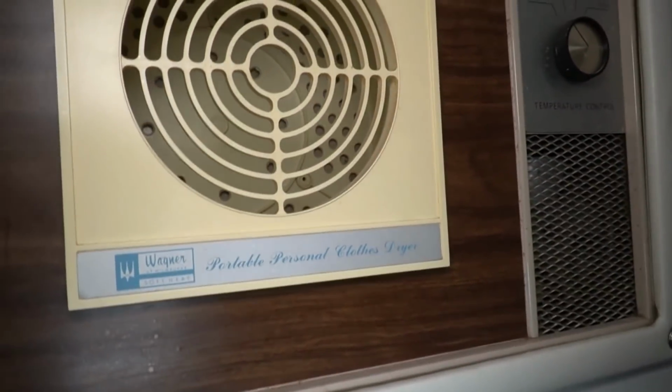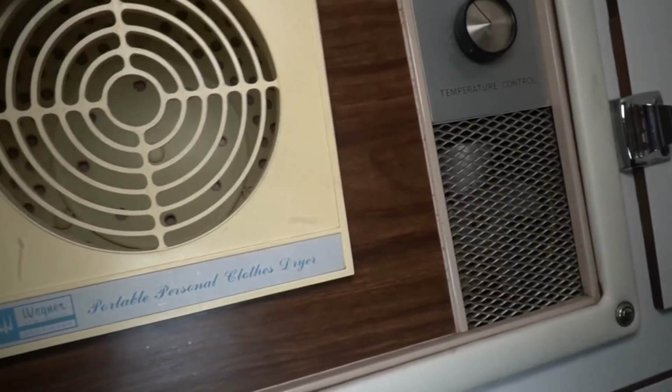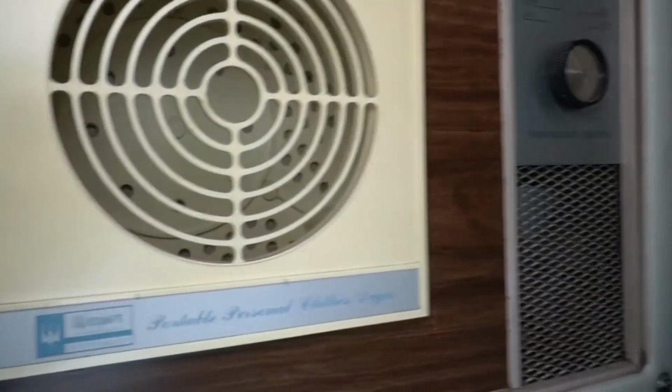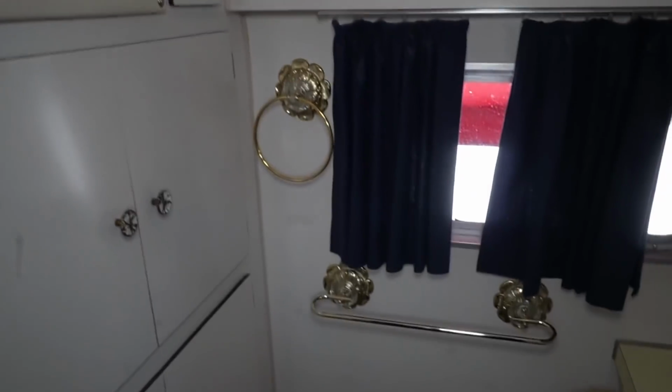And in here, you've got your sink. Look at this, portable personal clothes dryer. Basically, you throw some clothes in there, turn it on, it dries your clothes or towel or whatever, and that's not going to hold much. But that's actually original equipment. Now, whether it works or not, we haven't tried that yet.